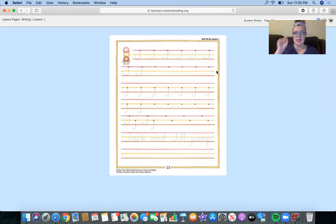All right. Then those next lines, you're doing capital and lowercase together. Then if you look, there's a sentence. So we're gonna blend that sentence. Get your blending arms ready. So you have J, A, K. Remember, 2 letters together that make the same sound only make 1 sound. J, A, K. Jack. Okay, Jack is the first word.